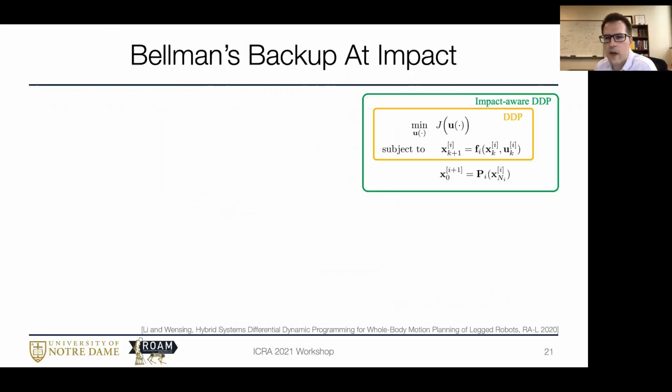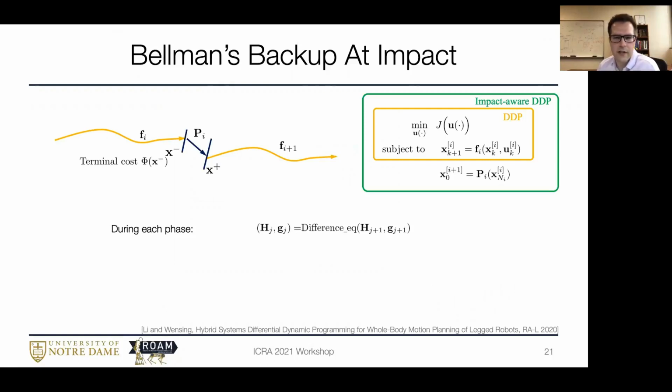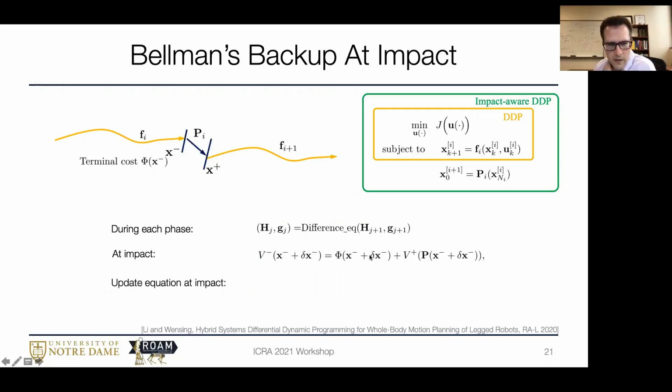So in terms of this impact-aware step, we've got some dynamics, we've got our reset map, and then some other dynamics on the other side of it. And during each of these yellow segments, you can just apply conventional strategies to relate the value function at one time step to the value function approximation at a previous time step. So really the only trick here is how do we account for this reset map? Well, we can write down the cost to go before this reset and relate it to the cost to go after the reset. And through just some second order calculus, expanding this out, you can get a difference equation that relates Hessian and gradient post-impact to Hessian and gradient pre-impact, where this matrix J is just a Jacobian of your reset map.